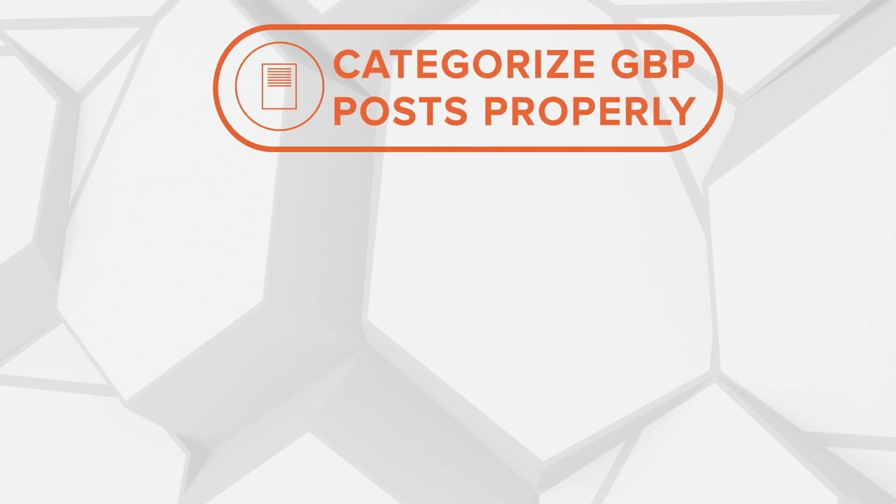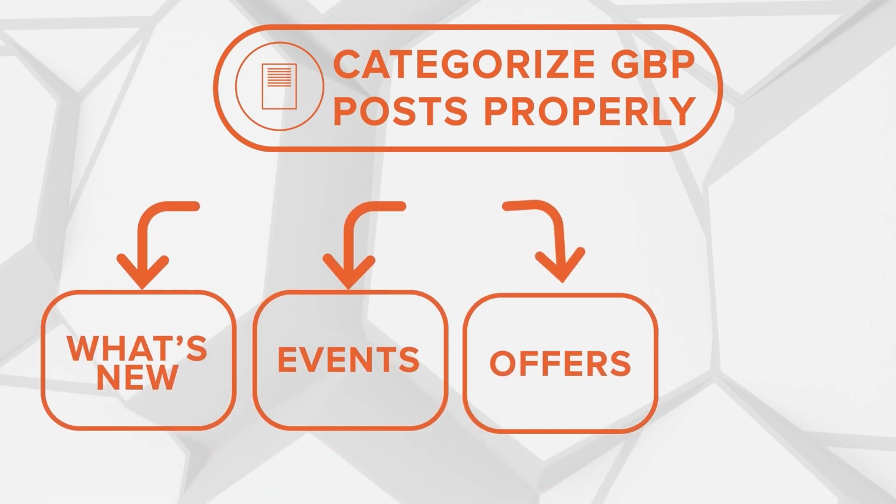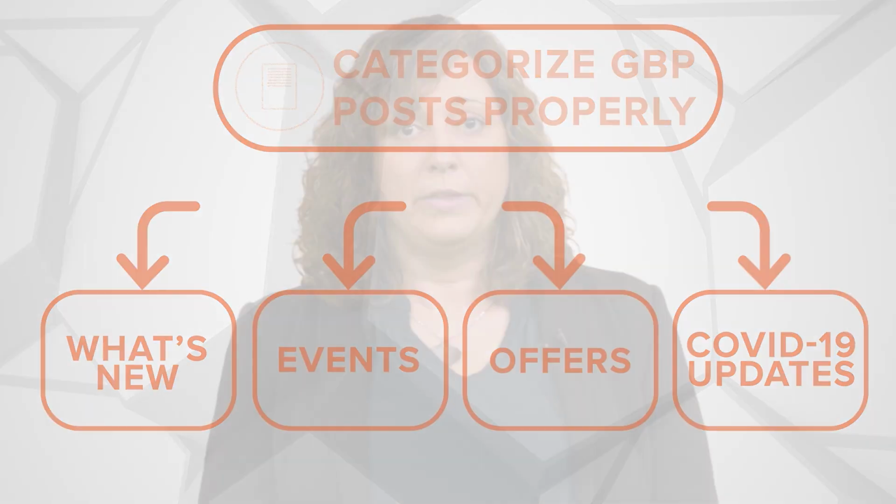Google currently allows the following categories for posts: what's new, events, offers, and COVID-19 for updates and changes due to the pandemic. With the exception of posts with a specified date range, such as events, posts expire 6 months after posting. At this point, the post is no longer visible to the public, but it can still have SEO value by telling Google what your business does and keeping your listing active.